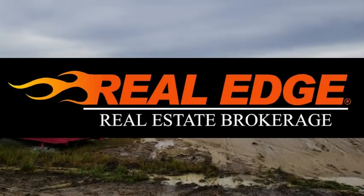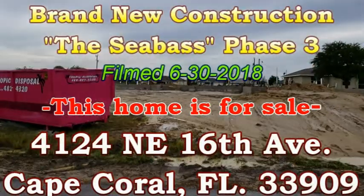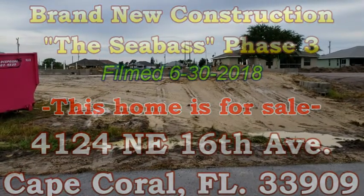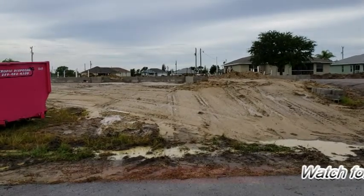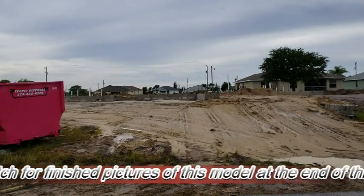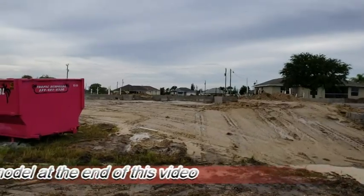We're in front of 4124 Northeast 16th Avenue, and as you can see, the CBS block has now been laid. As I said, it was going to be roughly about two. I wasn't sure if it was two or three layers, but it is two, with the rebar sticking up, and all the white plumbing is now in. So what's happened in just the past 6 days is they got all that block laid, and the plumbers came in and installed all the underground plumbing.